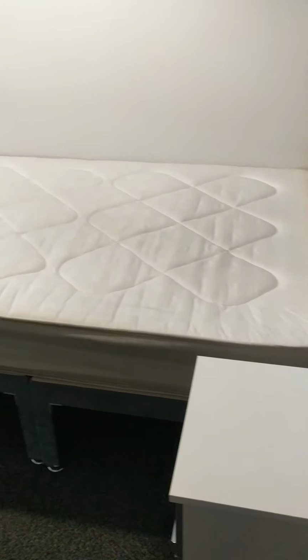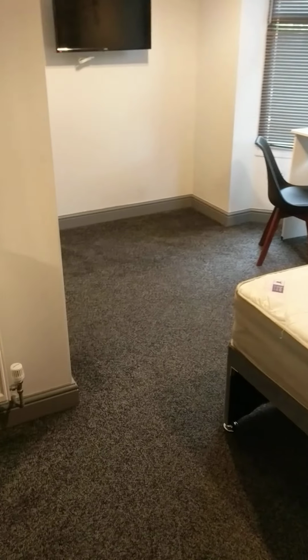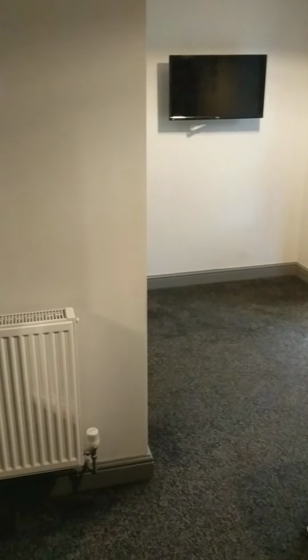So we do have a room that is currently available, room 3. This is the front aspect ensuited room. Just to give you an idea on the size of the room, we've got bedside units, bed with mattress, desk with chair, TV mounted on the wall, and also the wardrobe as well. A very good sized room.